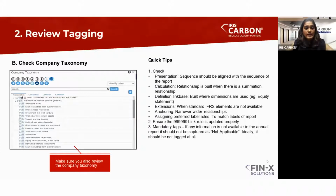Also, a very important thing is that the company taxonomy will not only include the five primary statements, but it will also include the mandatory tags.